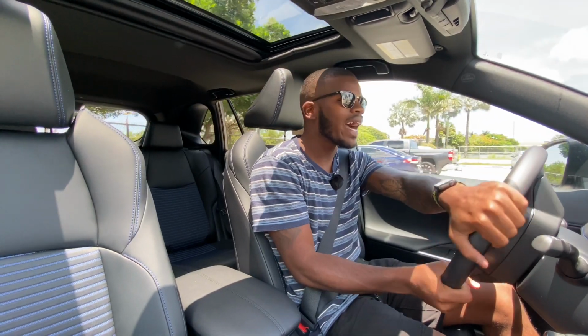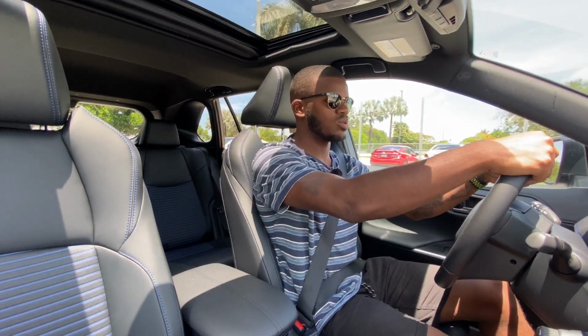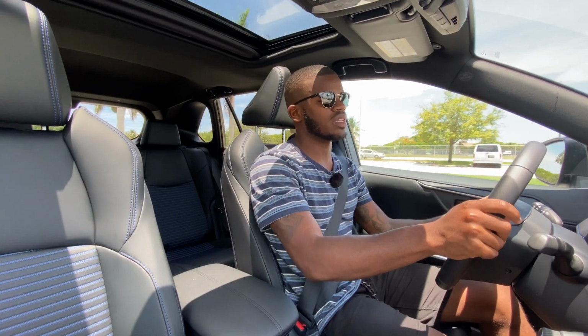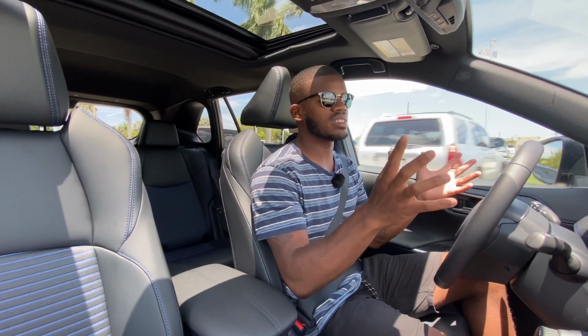So starting off in the 2020 Toyota RAV4 hybrid, what do you guys think about this new camera angle that I'm trying out? I want you guys to comment down below. Do you guys like this camera angle, or would you prefer just showing the actual speedometer and things like that? But starting off in the RAV4 here, I have good visibility in here.